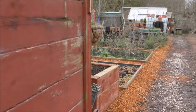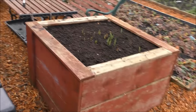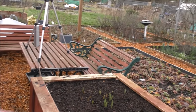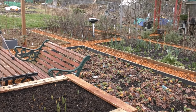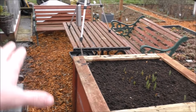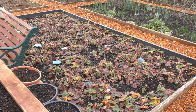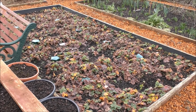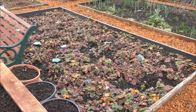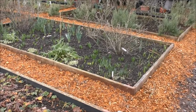Anyway, we're coming down onto the plot. I'm going to take you on a bit of a tour, show you what's around. Yes, we've top dressed this, as you saw in the last episode, and it looks a damn sight better. Pretty good wood chip. This is the only thing I haven't done what I said I was going to do. We're getting here shortly to clear these dead leaves off the strawberries. You see me take the sedum up.